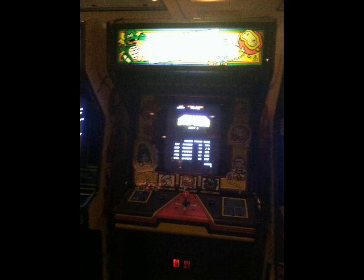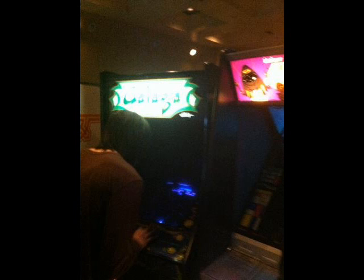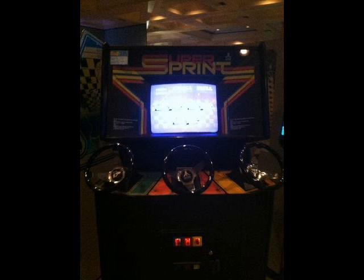Picture 36 was of Dig Dug from 1982, made by Namco, ported by Atari, very popular game. Picture 37, Galaga from 1981, made by Namco and ported by Midway, also another very popular game. Picture 38 was a game called Super Sprint from 1986 by Atari Games, and it's a 3-player racing game. My mother, my best friend, and I all played together.